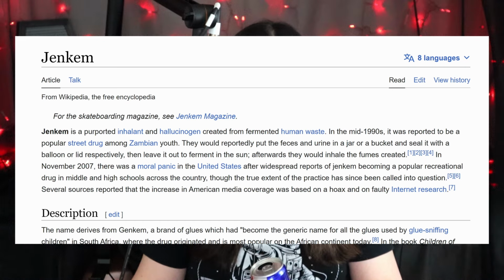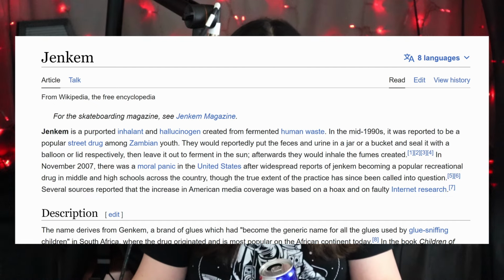Jenkem. This is a wiki page all about the street drug that is made with fermented human waste. People take both urine and feces or stuff from the sewer, they put them in a bag and they ferment them over time, and then inhaling the fumes turns them into a hallucinogen, supposedly. It is something that is reportedly more common in other countries that are less developed because it's an extremely cheap drug to make and it's an easy drug to get. However, it's kind of been called into question, like how true the reports on it are, especially because there was this rumor that it was becoming widespread in the US, and that overall seemed to be exaggerated.